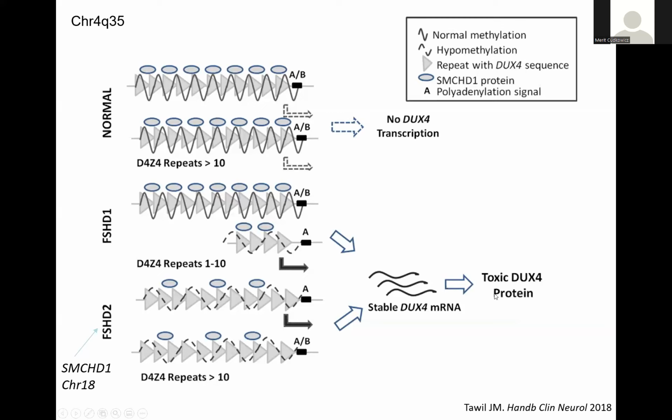Okay, I just want to mention that currently therapies are targeting this toxic DUX4, and hopefully they work in the future for these patients. And what happens in FSHD type 2? Actually, the mutation in FSHD type 2 is far away, in chromosome 18 in another gene, SMCHD1, and mutations in this gene cause hypomethylation in different regions of the genome, including this chromosome 4. So when the patient has an A allele in chromosome 4 and this region is hypomethylated, we also have transcription of DUX4, and then the patient has FSHD type 2.